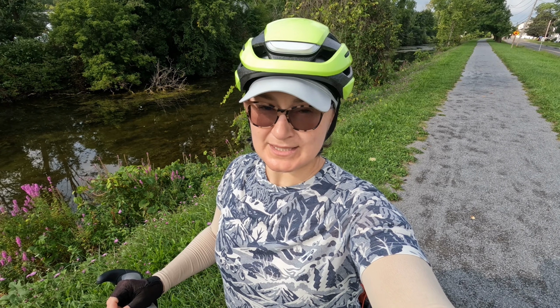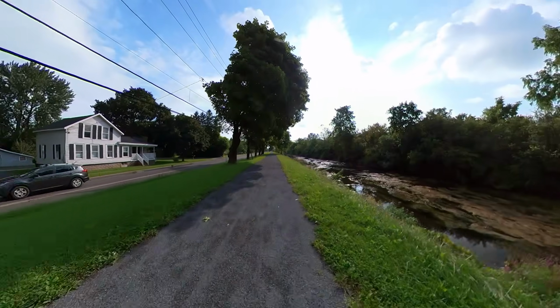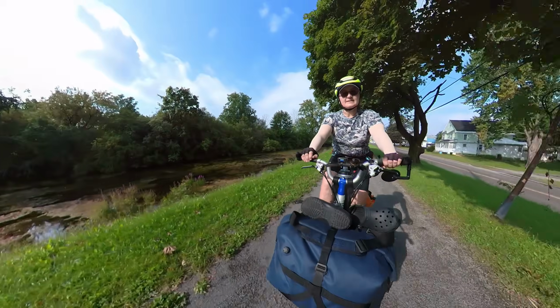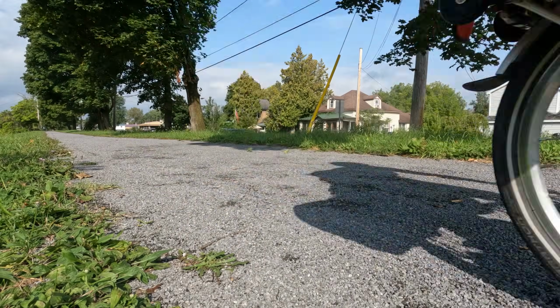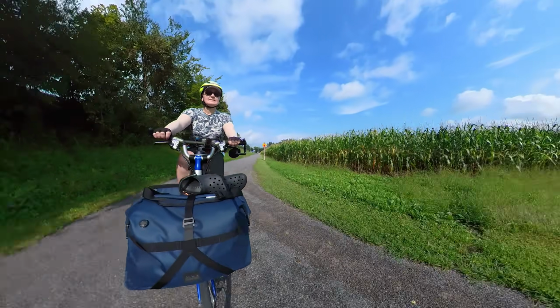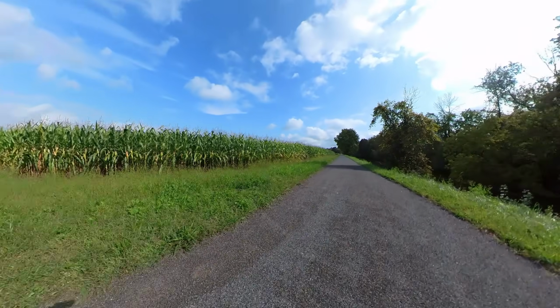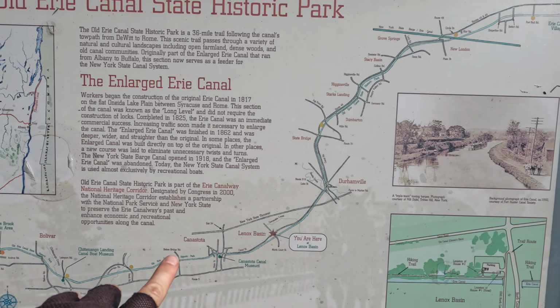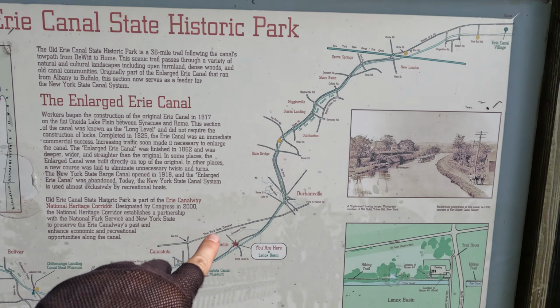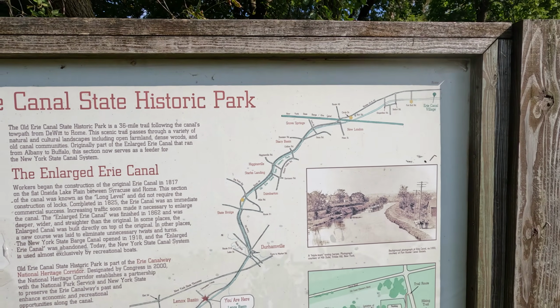Just leaving Canastota now. I made absolutely the right choice last night to stay in the motel. It was incredibly rainy, and I was expecting today to be a lot cooler, but it is not. More rain is expected in the forecast, so today I am heading to stay with a Warmshowers host. Okay, let's keep riding. I am currently following the Old Erie Canal State Historic Park.